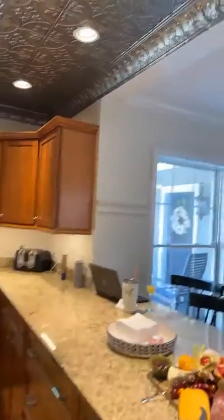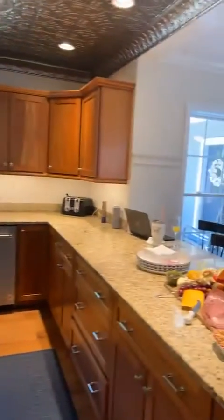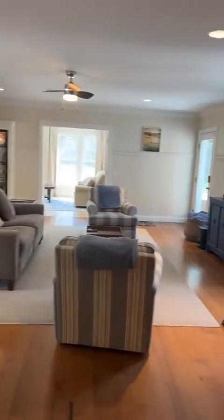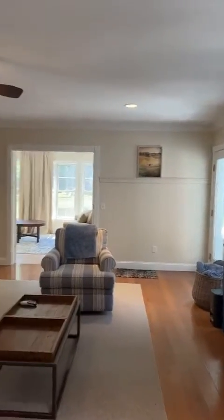Today I am fortunate enough to be at an open house in Grantham. I am at 949 Dunbar Hill Road in Grantham, New Hampshire. If you are in the area, please stop by and see me. We have a wonderful open house going on today, and I'll give you a couple of snapshots of what is happening here. Certainly come by and have a mimosa with me and a snack, and see this absolutely stunning family home. It really is an oasis out here.